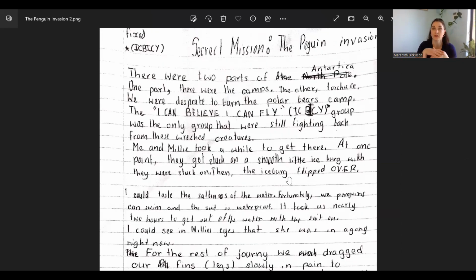There were two parts of Antarctica. One part, there were the camps. The other, torture. We were desperate to burn the polar bears' camp. The I Believe I Can Fly group was the only group that was still fighting back from the wretched creatures. Millie and I took a while to get there. At one point, we got stuck on a smooth little iceberg, which we were stuck on.